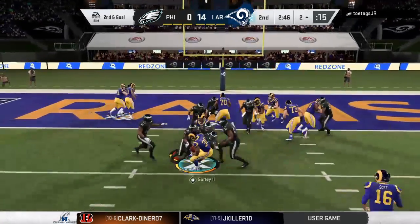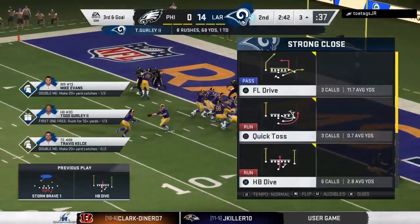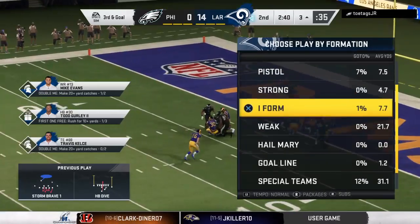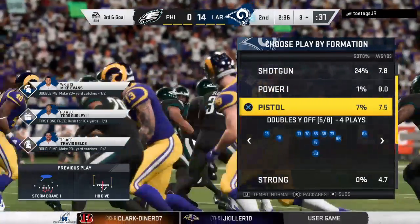They'll try and push it in with Gurley. And he is going to be stopped cold behind the line of scrimmage. Officially, it will go as a 1-yard loss, and that's going to lead to a 3rd down. Now 3rd and goal.